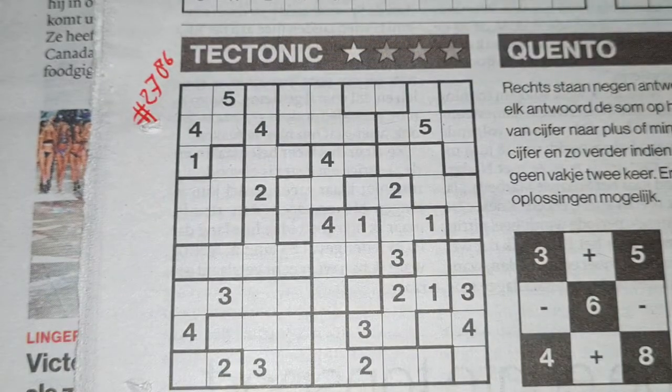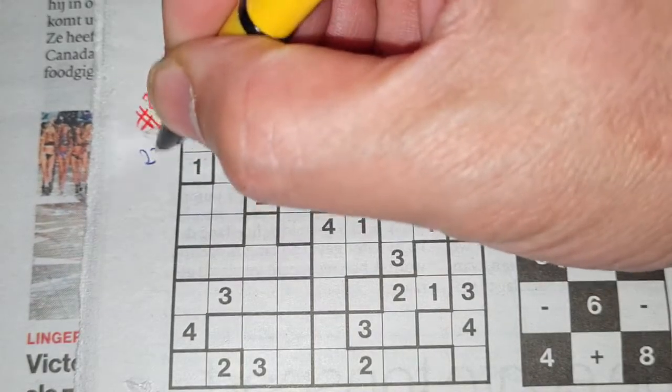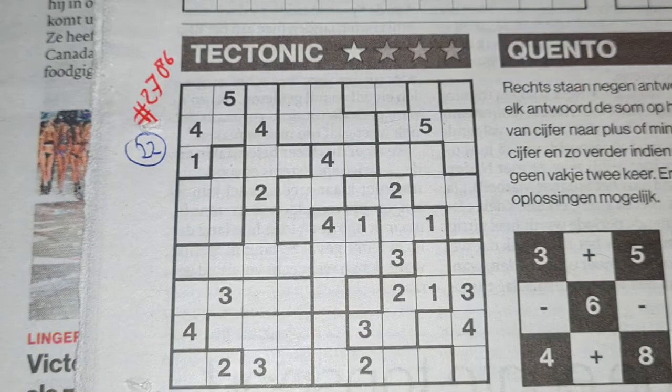This one has a lot. Yeah, 22 I've counted already. So must be an easy one. Yes, an easy tectonic. All right, let's begin.